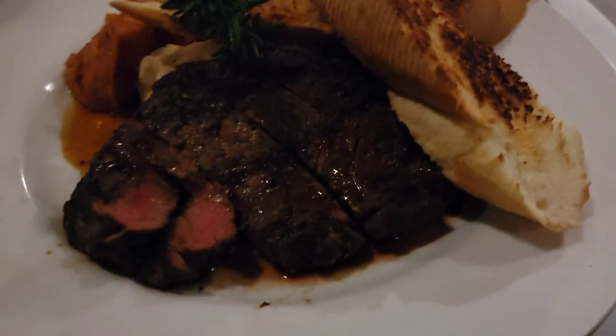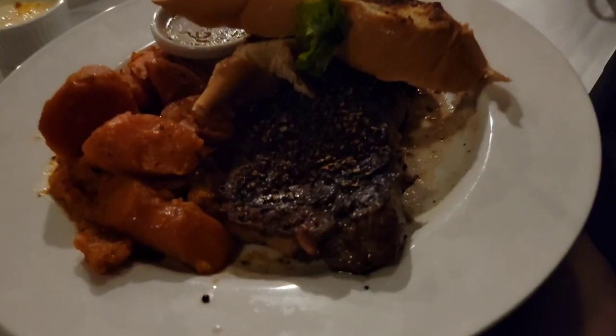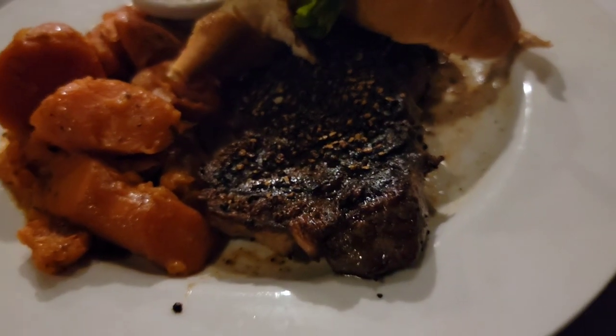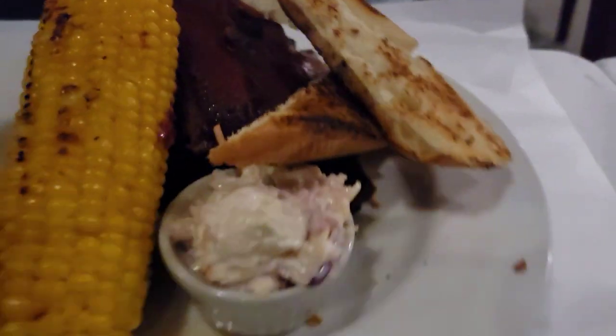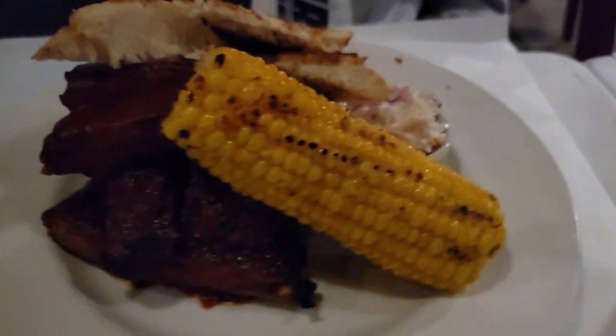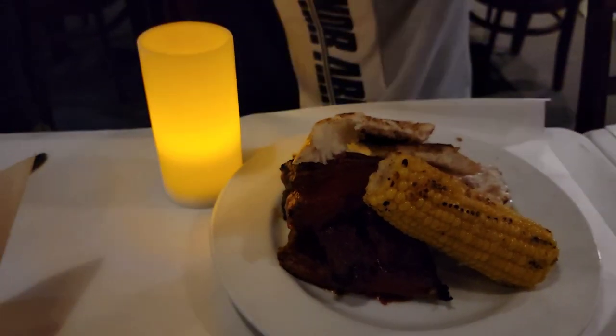Wow. Great. Oh, that's so good. There's more than four ribs. This is peppercorn crusted Long Island. There's like seven, eight ribs. The barbecue rib dinner. Oh yeah, looks so good. Gotta get the ambience. Is it salmon? No, it's ahi tuna.